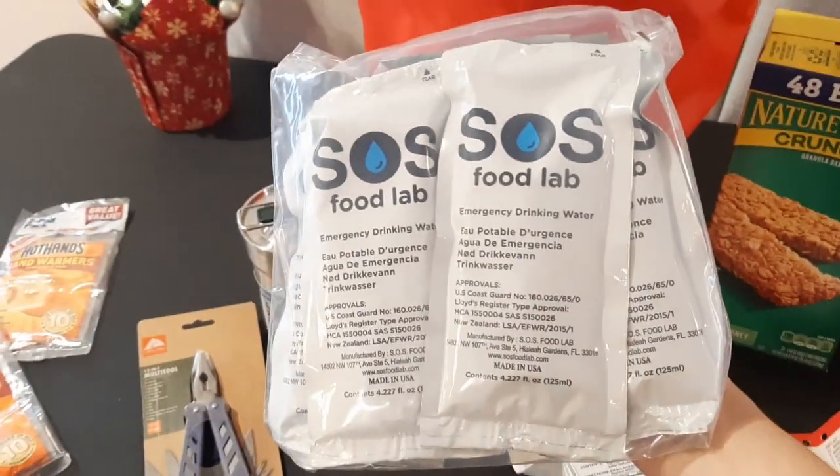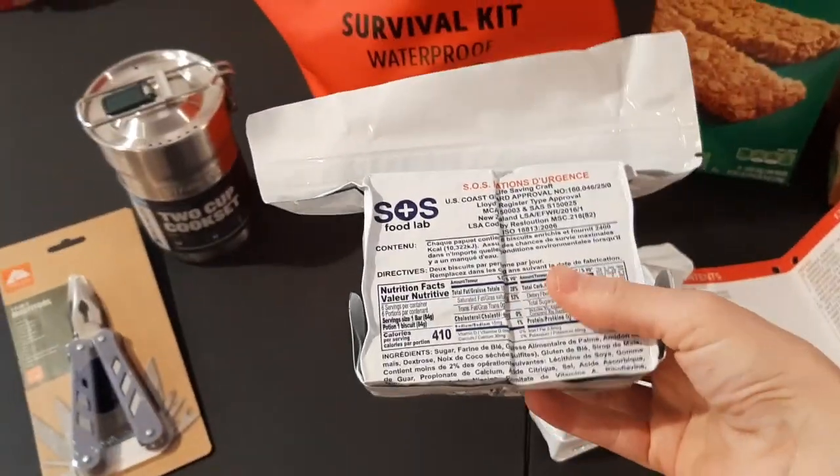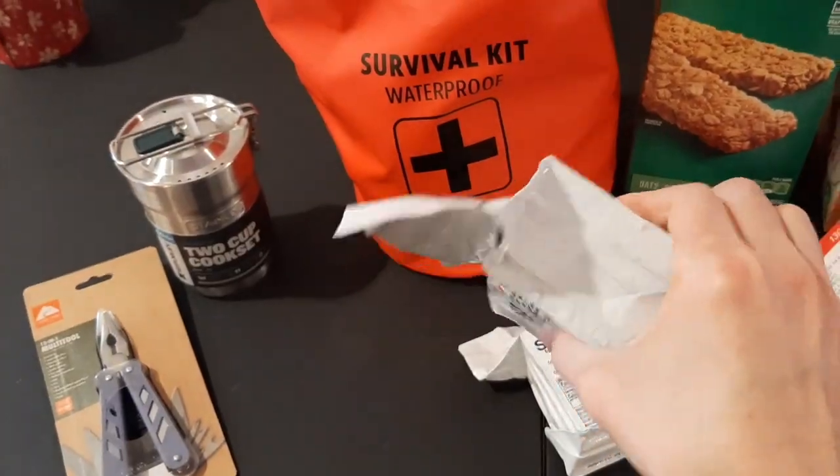A water packet. I want to open that up and see what that looks like. Okay, well, here are your water packets. And here are the food bars. Big shrink-wrapped brick. 2 of them. For fire starting, there's 1 flint, 1 fire striker, 1 burn gel. That's good to have.